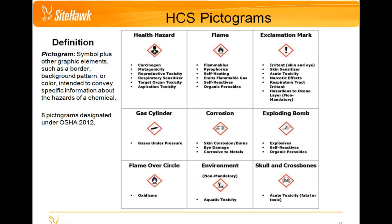Okay, so we talked about the classification, and once you have your classification, the next thing that you would need is a pictogram, which is really just a symbol to represent the hazard. The format is a square on point with a red border, and the picture inside is black and white. We've listed here the different hazard classes that are associated with each of the pictograms. We've listed all 9 pictograms here that GHS provides. It's important to note, too, that OSHA adopted 8 of these.